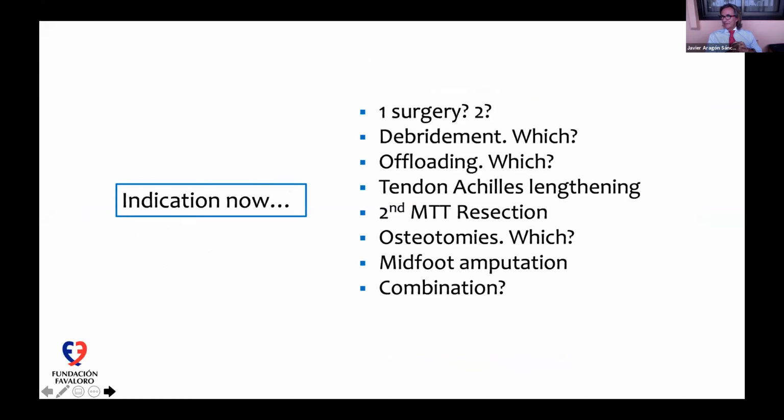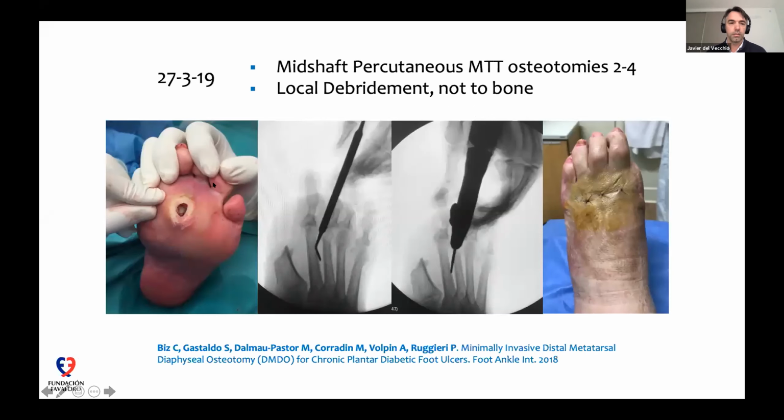That's interesting, because we have the same patients, and the portfolio of treatments is kind of universal, and every surgeon will do everything different. But it's the same patient. So we decided to go ahead and make another amputation. We have 10 years of experience of percutaneous surgery for hallux valgus and midfoot and also hindfoot. So we did what an Italian guy named Carlo Bis published 2 years ago, and he recommended a mid-shaft percutaneous osteotomy, to include also the second, third, and fourth metatarsal, and a local debridement, not to bone.